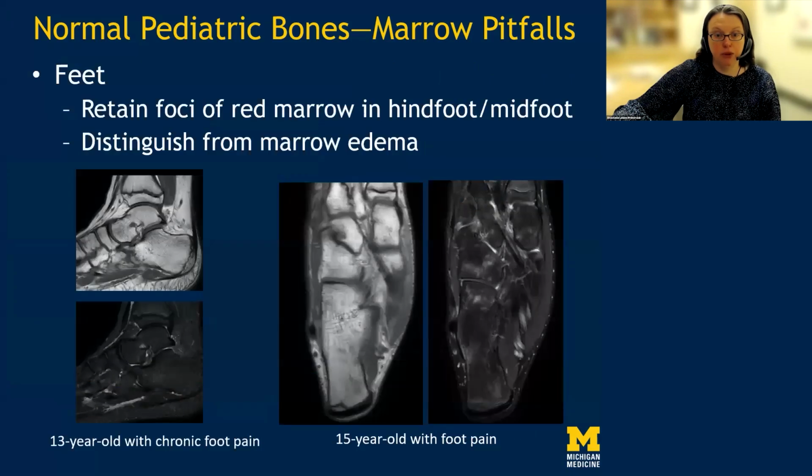In the hands and feet, it's really important to think about this in the hindfoot and the midfoot primarily. These are places that can have tiny foci of red marrow within these tarsal bones that can be retained for a long time. And you want to really distinguish this from marrow edema. So we look at the images on the left of the screen, our 13-year-old with chronic foot pain. On our T1 weighted image at the top, we see these slight low signal areas with high T2 signal. These are just little foci of some residual red marrow.